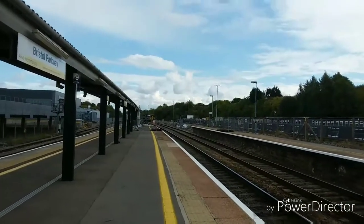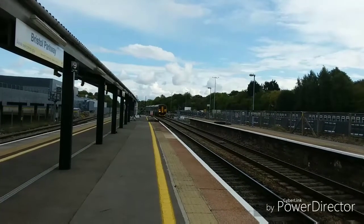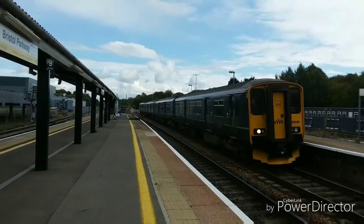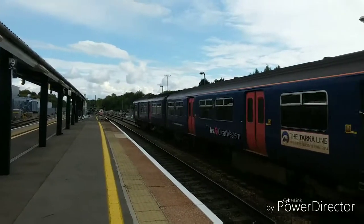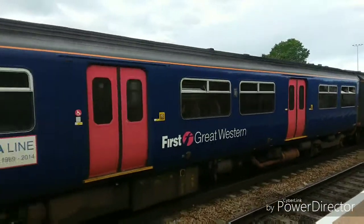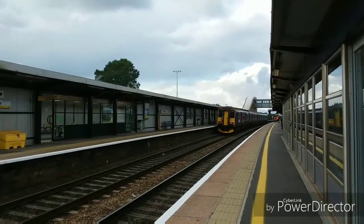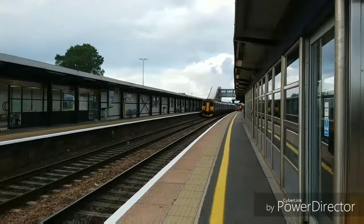Right, coming in now, we've got the delayed 1312 Great Western Railway service to Frome from Gloucester. 15248 on the front. And the Tarka line 15261, that's heading off to Frome from Gloucester, heading in there onto platform 2.